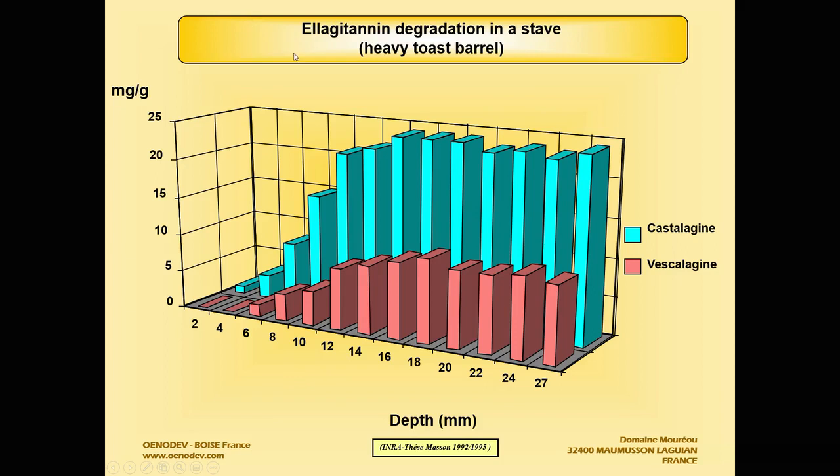Now, here we have ellagitannin degradation. What I'm trying to show you here is you don't get ellagitannins in a toasted barrel. Over here is the surface of the barrel, and then as we go in 2 millimeters, 4 millimeters, 6 millimeters, now we start to get some of that stuff. And as you see, we have to go quite far into the stave before we can get these ellagitannins. They're basically fried by the toast. So toasted barrels don't really give you very good ellagitannins.